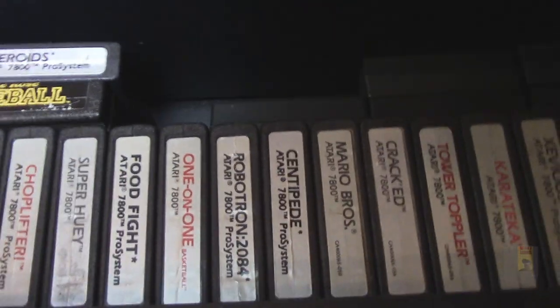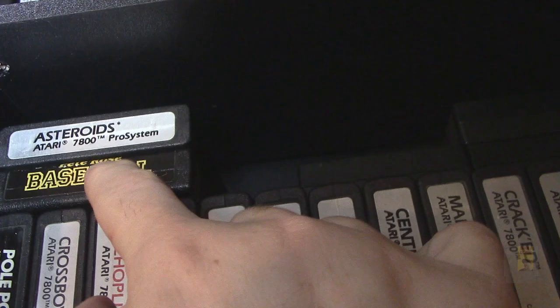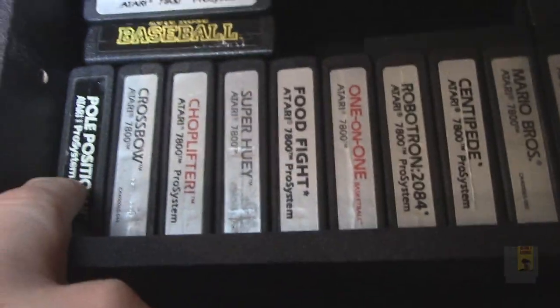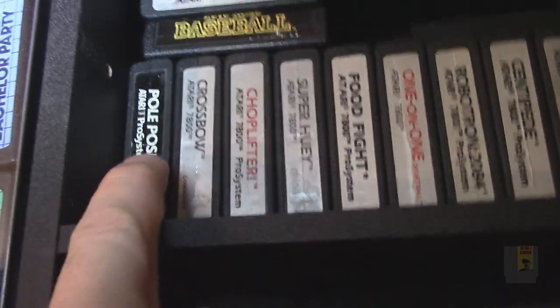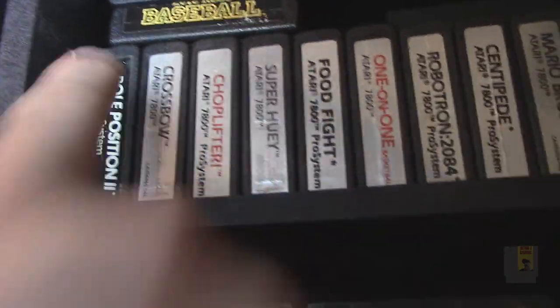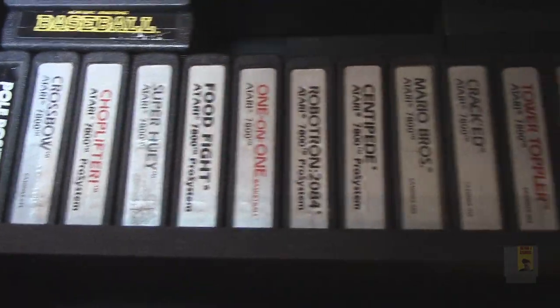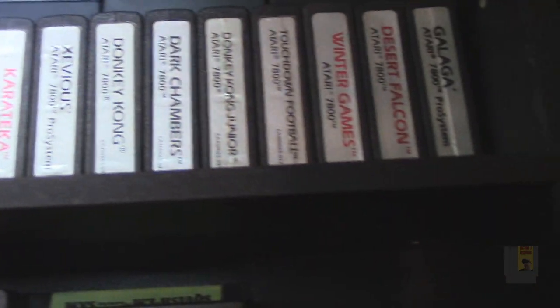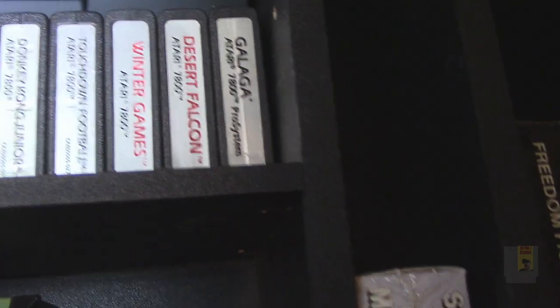All right, 7800. Got Asteroids for 7800. Pete Rose Baseball. Pole Position. This came with all the systems. I don't know if it came with every one, but a majority of the 7800s came with Pole Position too. Have it there. Decent games.